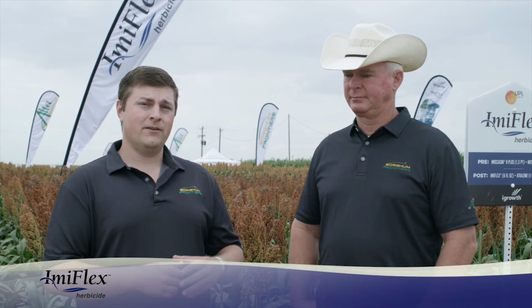And it's that flexibility we see with Imiflex, having the ability to use it pre or use it post, that we really want to understand and find where it fits best in our system. So with those pre-emergence applications, we definitely see a higher rate of activity, especially on our more troublesome weeds like we mentioned earlier with Texas panicum, as well as our foxtail species, to name a few.